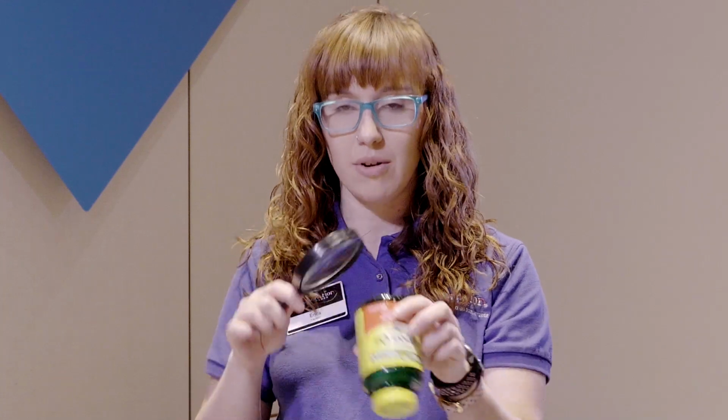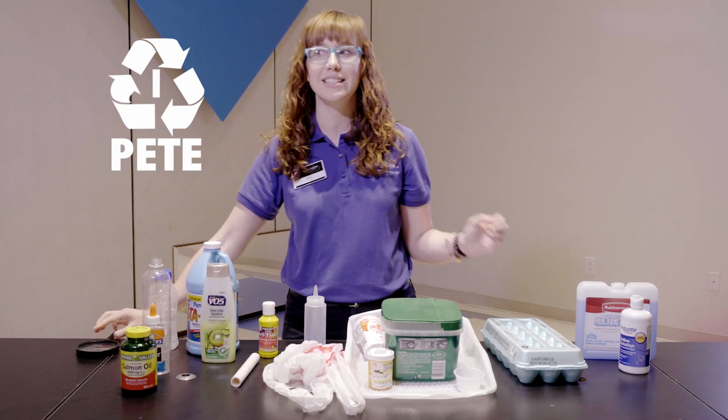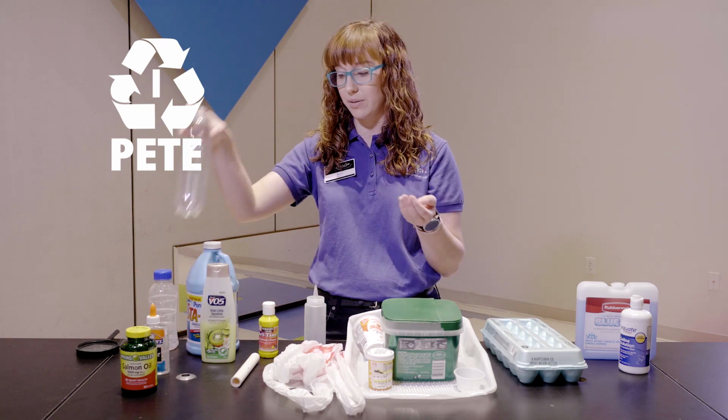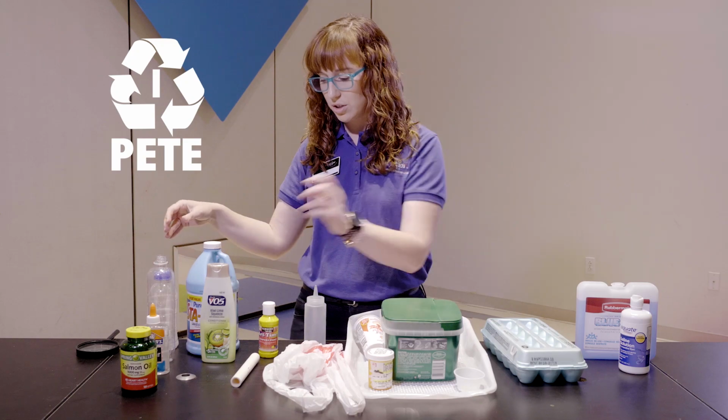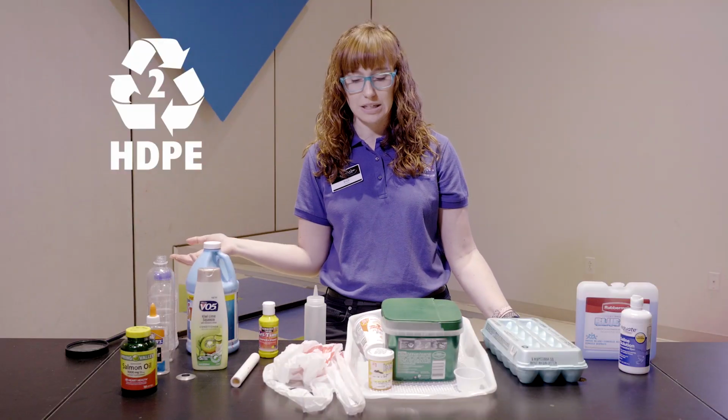This bottle I'm looking at right here is a number 1. Number 1 is called PETE, and it's the easiest thing to recycle. There are things like plastic drinking bottles in it. So let's go on to, what's this one? This is number 2. This is the category HDPE. It's also really easy to recycle. Things like milk jugs, shampoo bottles, very easy.